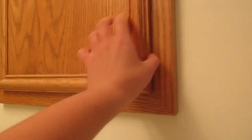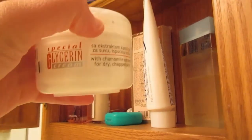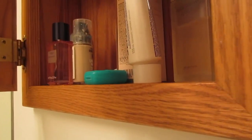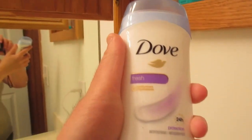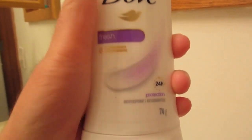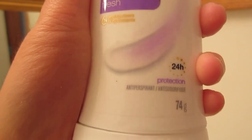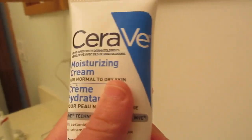And then over here, it's also a bit of a mess, kind of. I have Nivea and this is also a part of CeraVe. I just put it in the container. I also have antiperspirant, which I really do like. I think that's way better than actual deodorant, so I really like this one a lot. Speaking of CeraVe, I also have this in a small tube as well.